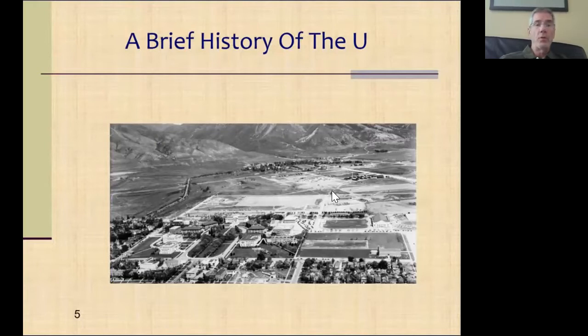Even though the university had grown, the campus had grown a little bit, I guess in relative terms, it had grown quite a bit, but even though the campus had grown and there were more buildings, the university before World War II was still feeling the pressure of enrollment. There were almost 5,000 students enrolled at the university just prior to World War II.